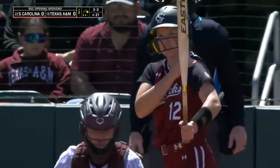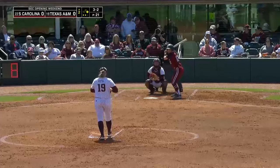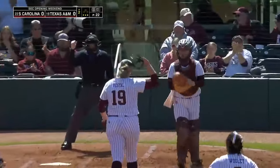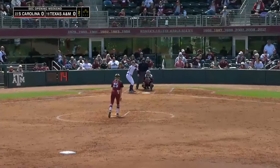Junior from Kingsburg, California. Entered the series with 7 hits. 5 of the 7 came in the first 7 games of the season. She swings through that one. Vestal's third. Did a great job retooling this roster.